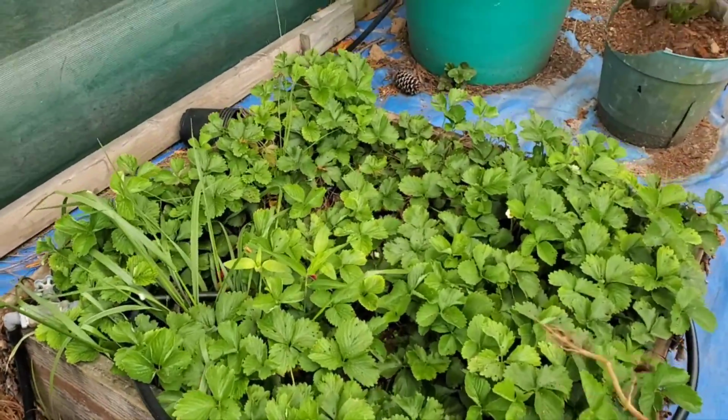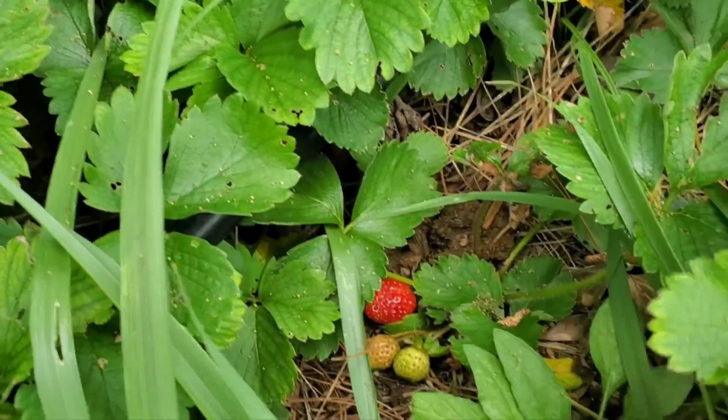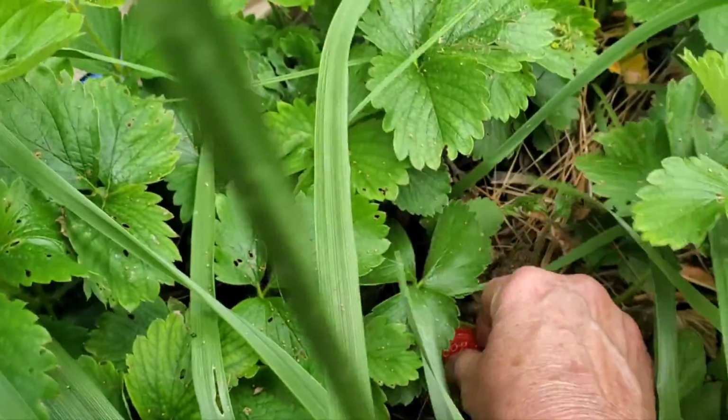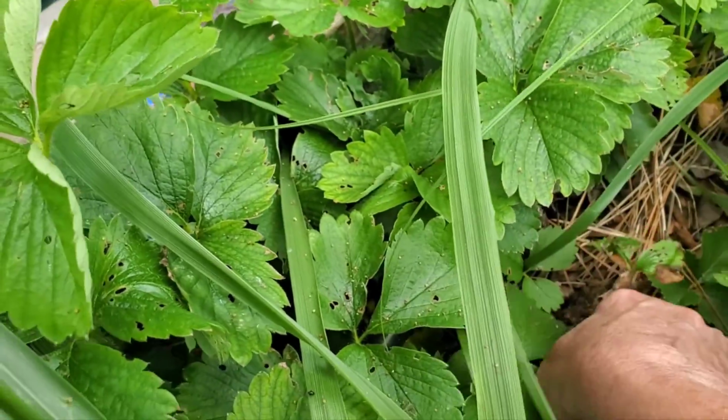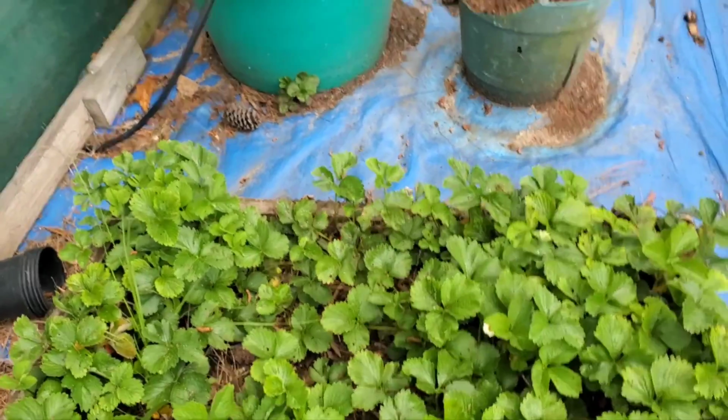More strawberries. Oh, looky here. Y'all are the first ones to see the first ripe strawberry. Isn't that gorgeous? All right. No, you cannot have my strawberry.